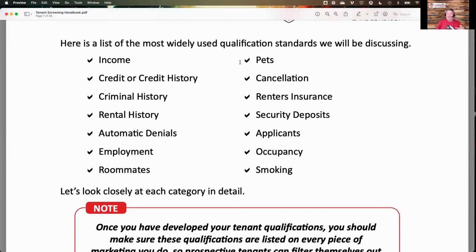Now, qualifications means a list of all of the requirements that you have. And if you take a look here, here are a few that I have listed. One is going to be income. That's going to be a big one. Credit and credit history. Do you require certain credit scores? If so, what are you allowed and what are you not allowed? Criminal history, rental history. What are some of your automatic denials?